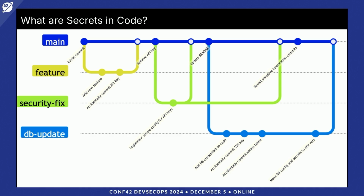So here we have the main, the protected branch, or supposed to be protected branch, and then a developer is working on a feature branch. They accidentally commit an API key, and then someone catches it, and they add a commit to remove the API key. The security fix is the green branch, which is catching all those issues. Then there's the DB update, another feature branch, the blue branch, and then someone accidentally adds the database credential, an SSH key, and an access token. And then again, the green security fix reverts the sensitive information using a commit.